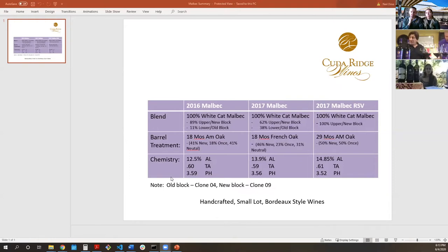I actually see an error on my slide here. The 2017 Malbec is really in American oak, so that's 18 months American oak. Sorry about that. That was a cutting and pasting error, but these are all American oak. The 16 and 17 Malbec, both fairly similar on the barrel profiles, 41% new in the 16. We got 46% new on the 17. And then you can see the once used and the neutral.